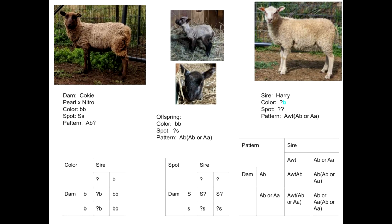We bred Harry to Koki. Now, Koki is out of Pearl and Nitro. And Koki is a fawn catmugget. Her sire, Nitro, was a solid Moorit, which is confusing, but his pattern was no pattern, and I always say solid there, and he was spotted.